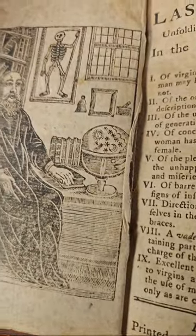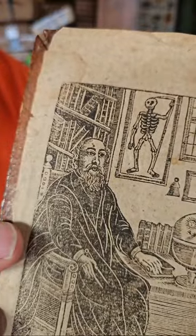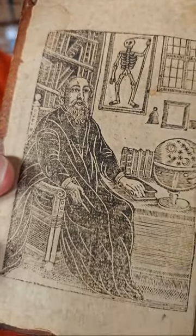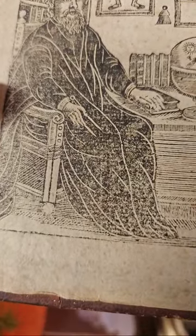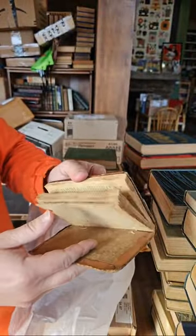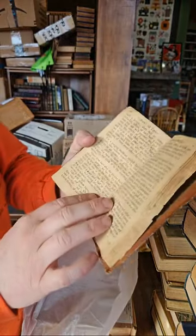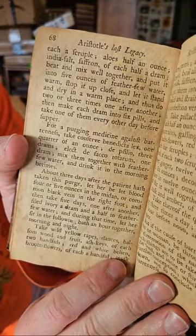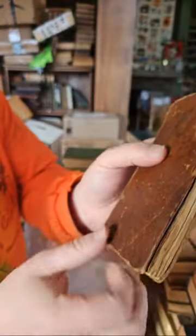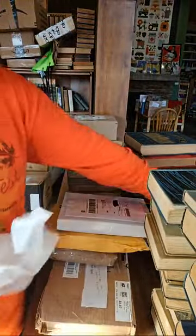Check out the globe and the books, and you've got the skeleton illustration and the books. Looks like he has some sort of science instrument in his hands. I don't think this one had any other plates or anything. Again, very cool medical book by Aristotle from 1764. That one's pretty special.